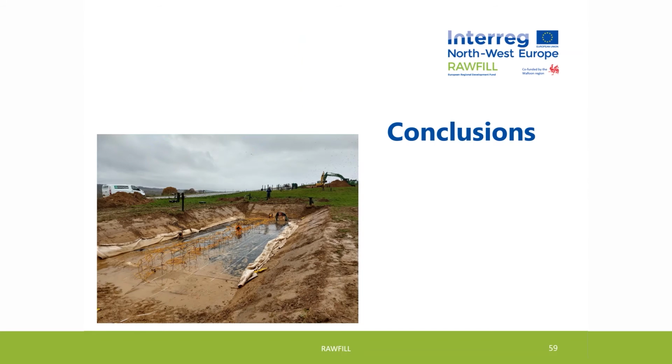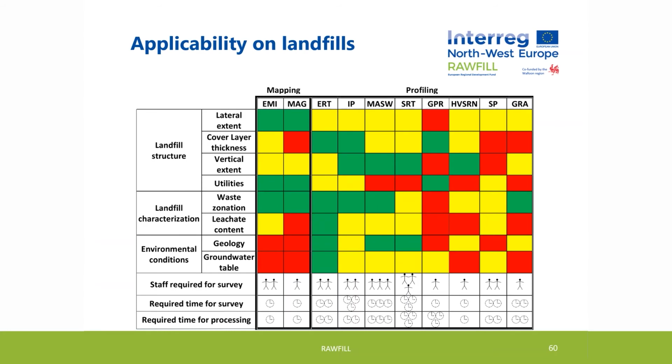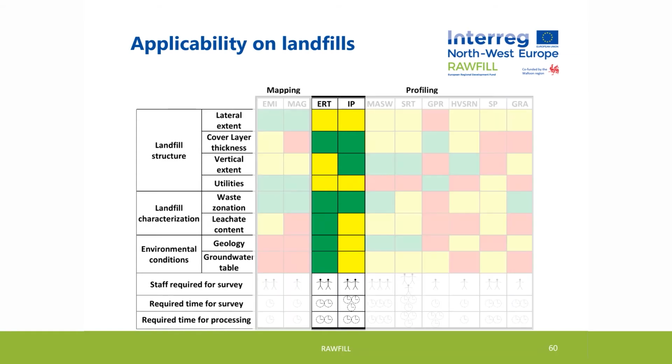After this brief introduction to the electrical resistivity tomography and induced polarization methods, it is time to summarize how they can be used in landfill investigations and to highlight their advantages and disadvantages. Both methods are among the most useful for landfill characterization, as illustrated in the following table. Electrical resistivity tomography and induced polarization are particularly suitable for imaging the cover layer thickness and the waste zonation.